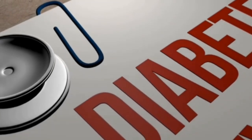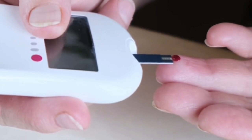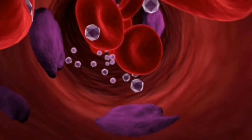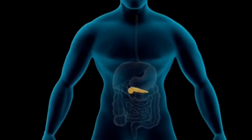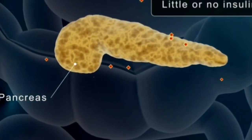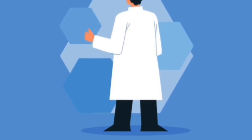Diabetes mellitus, often simply referred to as diabetes, is a chronic metabolic disorder affecting millions globally that occurs when the body cannot properly regulate blood sugar, glucose, levels, leading to hyperglycemia, high blood sugar. This condition primarily results from issues with insulin production or how the body uses insulin. While diabetes can seem complex, understanding its types, causes, medications, and lifestyle adjustments is essential for effective management and prevention.